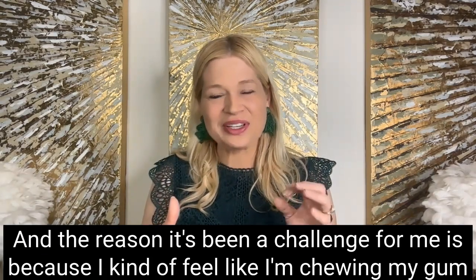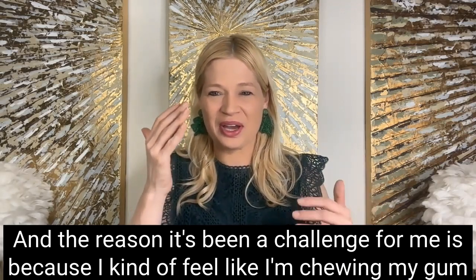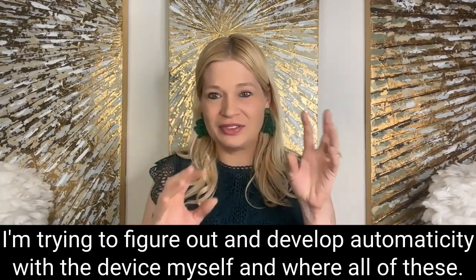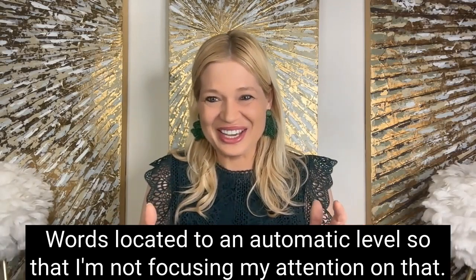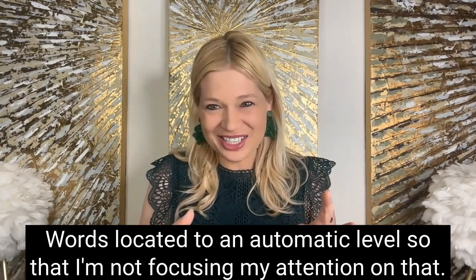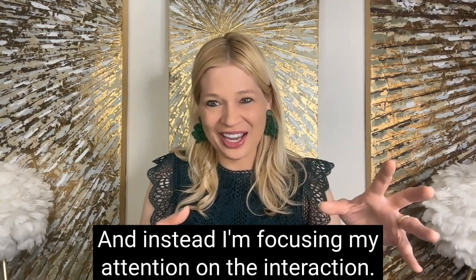And the reason it's been a challenge for me is because I kind of feel like I'm chewing my gum and I'm rubbing my belly at the same time. I'm trying to figure out and develop automaticity with the device myself and where are all of these words located to an automatic level so that I'm not focusing my attention on that. And instead, I'm focusing my attention on the interaction.